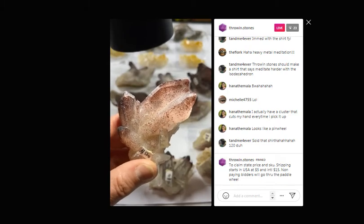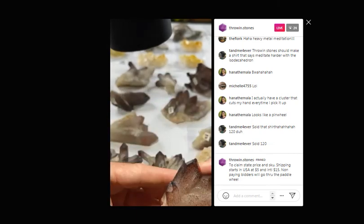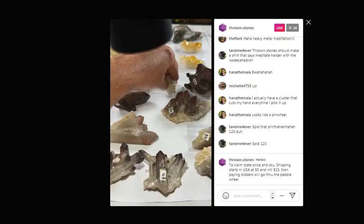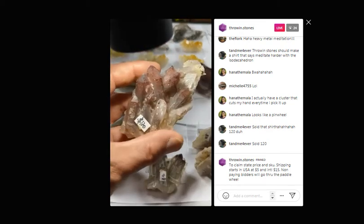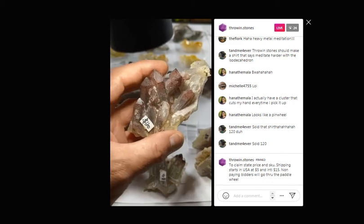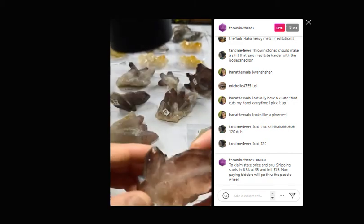Sold the shirt. Ha ha ha. 120, duh. What? What are you talking about? I'm confused. Are you buying a rock? Are you selling the shirt? You want this one, my friend? $120? Duh. It is the best one for you. I will send you a free shirt. You can go with it.